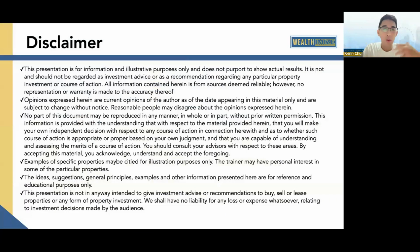Before I go on, of course, your disclaimer. I think it's good to remind that all these are for illustrative purposes, and are my own personal opinion. Just bear that in mind.